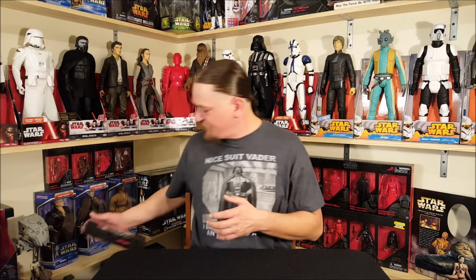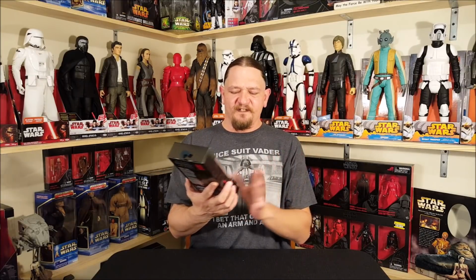The last 2 items, I got 2 items left, is I personally have had the hardest time finding this character, and it's a store exclusive for Walgreens. And this is General Veers from The Empire Strikes Back, and if you're not familiar with him, he was the commander that they showed in the interior of the AT-ATs when they were doing the assault on Hoth. But he's a very famous character. He has a lot of famous lines in The Empire Strikes Back.